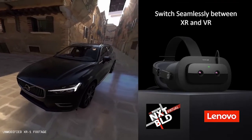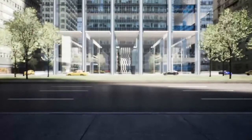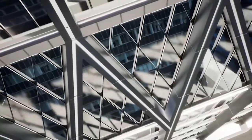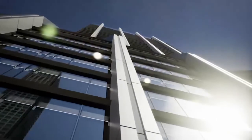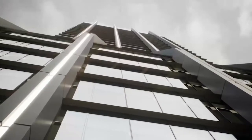Visualization is in real time. Last year, Carlos from Neoscape presented a fabulous presentation. He showed us the latest of what's possible with NVIDIA RTX graphics in one of our mobile workstations and a desktop workstation. So what you're seeing here is actually being rendered out in real time in the Unreal Engine.